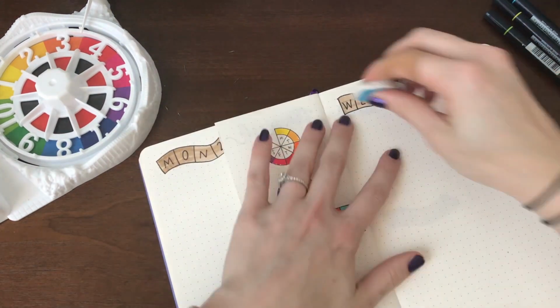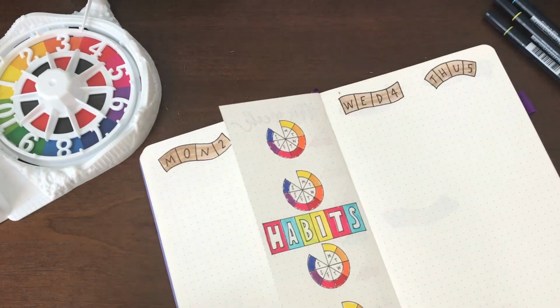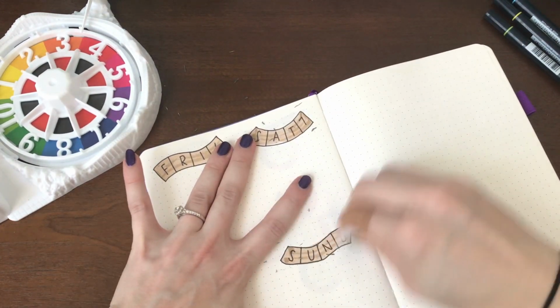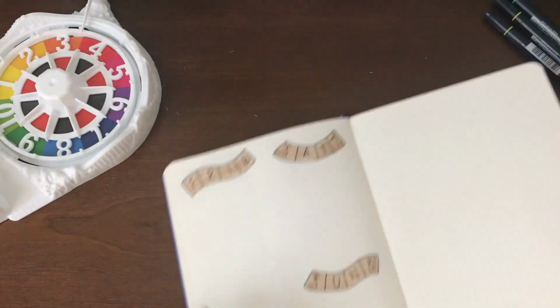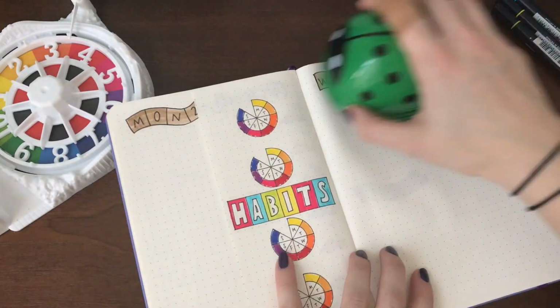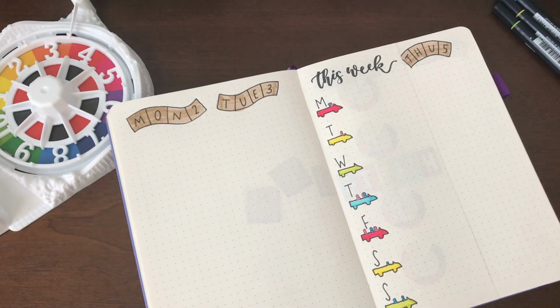And I'm so happy with how it turned out. And I couldn't decide on a quote, so I'm leaving that quote page empty for now while I try to decide what kind of quote. And I'm just going to go ahead and clean up my mess here a little bit with my little ladybug.